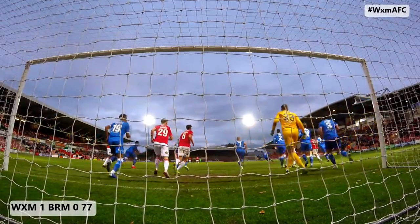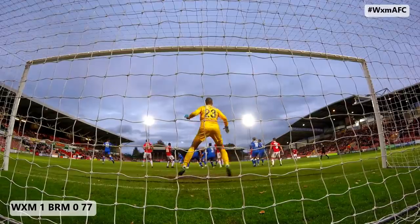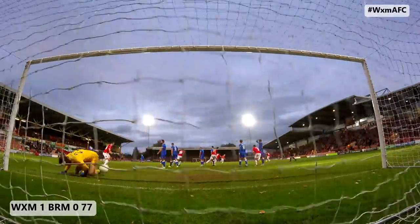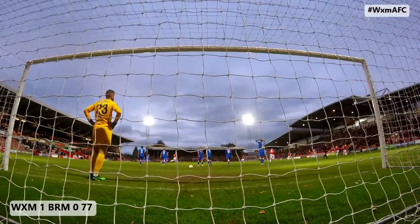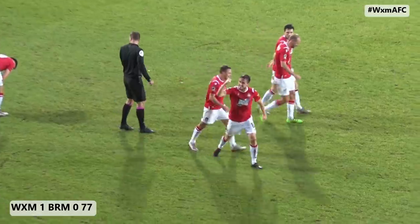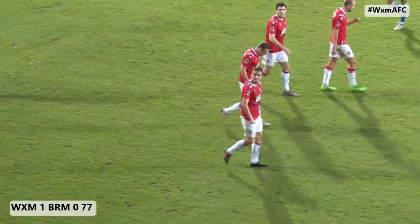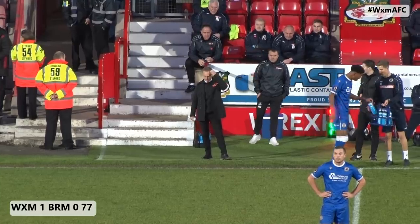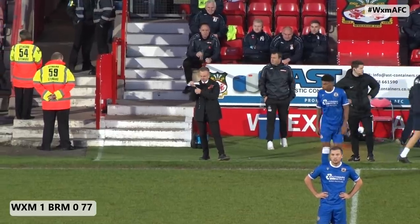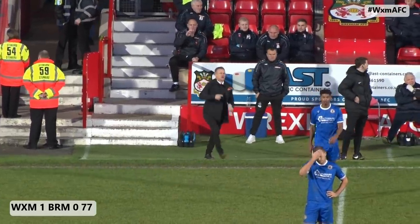An absolutely stupendous volley. Haddad has saved so many shots in this game. He was never saving that one. Luke Young with a sensational effort. A massive goal that puts Wrexham ahead against the league leaders. Wrexham 1, Bromley 0.